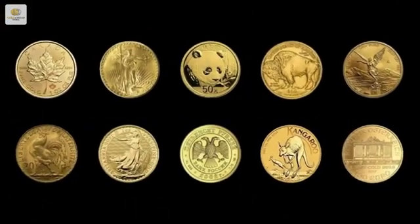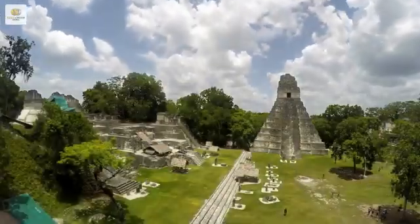These coins remind us of how we're all a bit connected, whether through history, art, or just a shared love for things that sparkle.